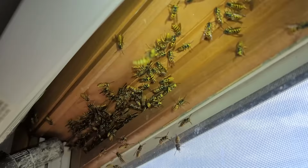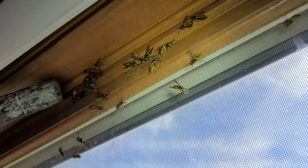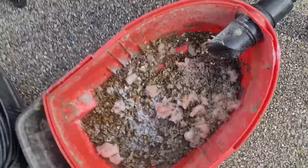This is why I leave windows closed, but leave the blinds pulled open, so that the yellow jackets are attracted to the sunlight and they cake around these windows. Then at the end of the removal, after I seal up the hole, I just suck them right off of the window, and it makes my job super easy peasy. There's a few still floating around inside the space, but for the most part, they go right to the window. You'll see here, some are still moving around.